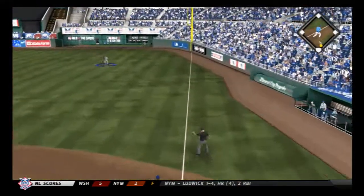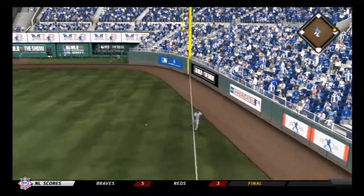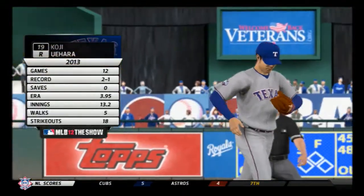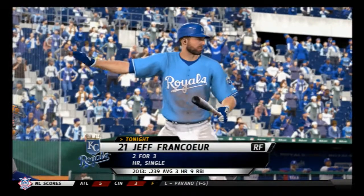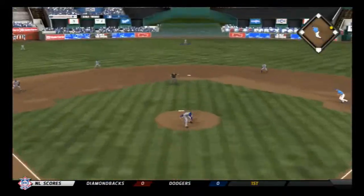Now he turns on one and rips it down the line. And this is going to get past him at first. That's a fair ball. Koji Uehara will take over here with a runner at first and 2 gone in the inning. So it's a runner at first with 2 men out, and making his way in is the right fielder, Jeff Francoeur.